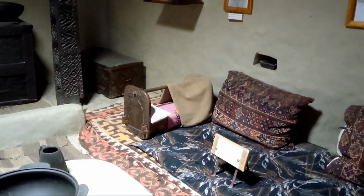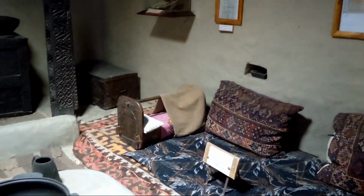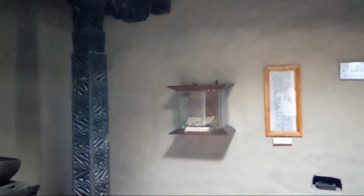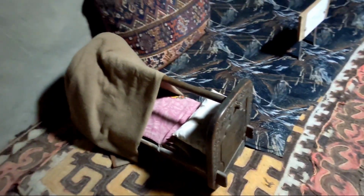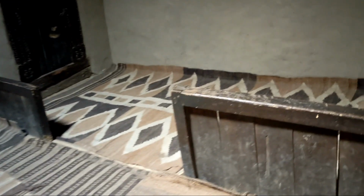And now we are arriving at the royal chambers. There is a hearth in the middle and the sitting area around it. And here is a cradle. A couple of manuscripts of the Holy Quran from the 18th and 17th century are on display here. And the rosary beads. On either side by the wall, there is a slightly elevated and partitioned sleeping area.